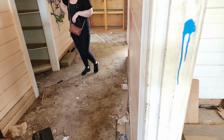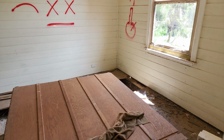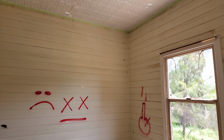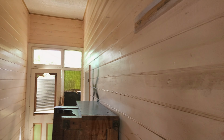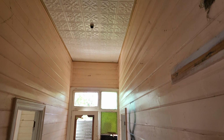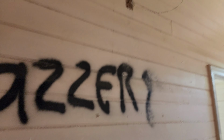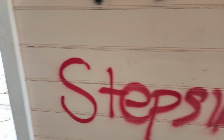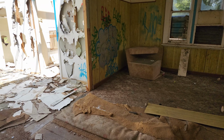Like you said, there are bees or something. Here's what might have been the main bedroom. Oh, look at the roof. That's beautiful. Oh geez, I don't want to step on these floorboards.